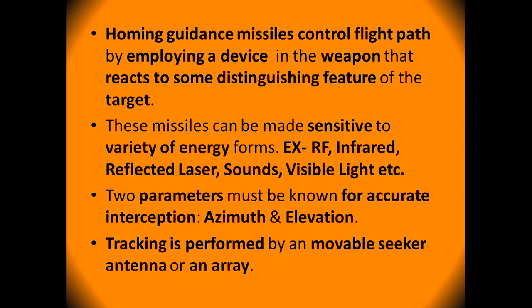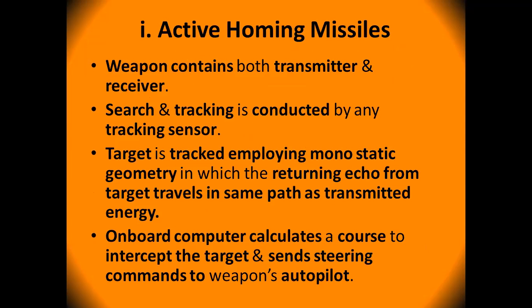Okay, now there are two parameters that must be known that I was talking about since the start. One is the azimuth, the bearing angle, and the other is the elevation. Now, how is the tracking performed? Tracking is performed with a movable seeker antenna or an array, a different antenna. We'll talk about this. The first one is active homing missiles.